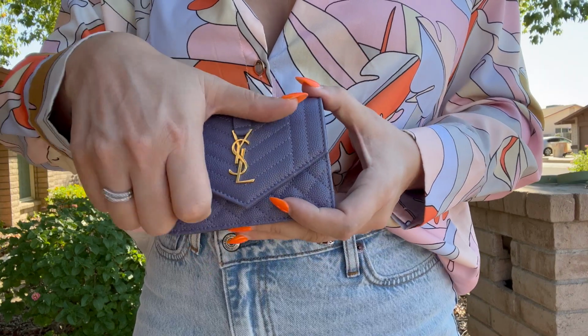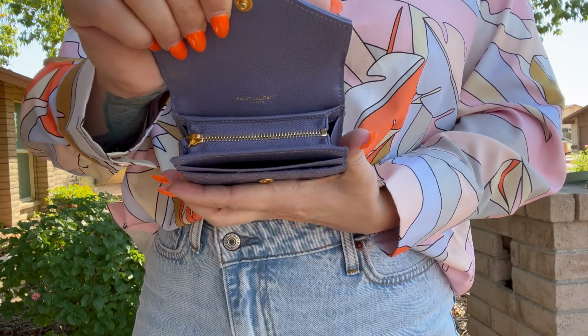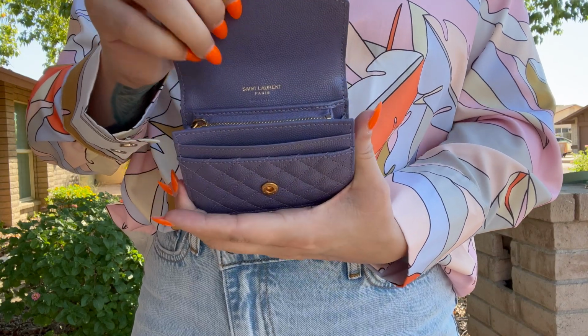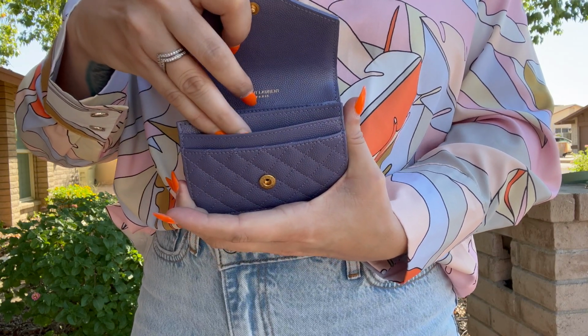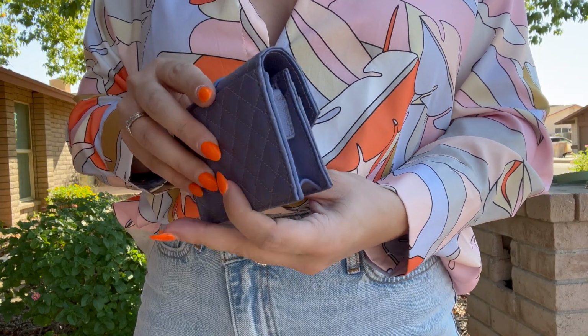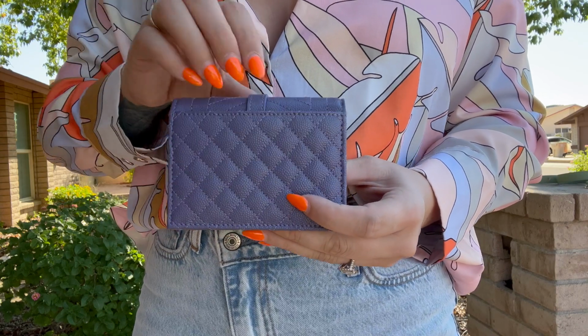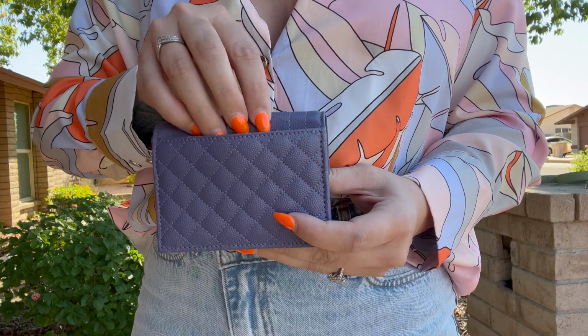I love the color. I love the layout. It has a button closure. There are 2 slots here, which are very roomy, and it's very easy to get your cards in and out of, even with your long nails. I usually put 2 cards here and 2 cards here. It does have a zipper compartment back here. I use this for change. I guess you could fold up cash and put it inside of there, but if you have change in there, the cash doesn't fit in there very well, so I would just suggest picking one or the other, either change or cash.